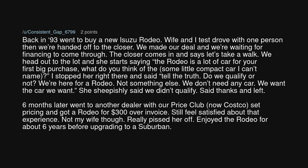6 months later, I went to another dealer with our Price Club, now Costco, set pricing, and got a Rodeo for $300 over invoice. Still feel satisfied about that experience. Not my wife though. Really pissed her off. Enjoyed the Rodeo for about 6 years before upgrading to a Suburban.